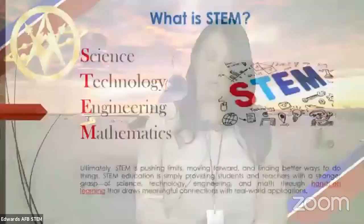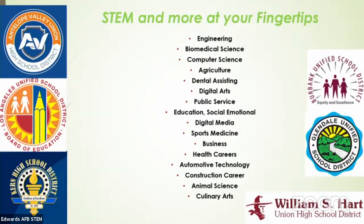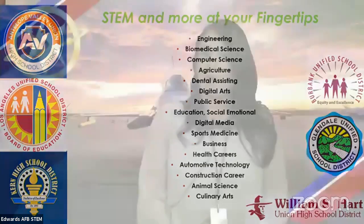Okay, so this is a list on the slides of some of the sectors that we go over. So it's STEM at your fingertips within your high school. All of the different high schools are going to offer these programs within California. California has 15 main sectors that they focus on. And depending on where you go to high school and what your location is, they're going to be a little bit more in depth with that.